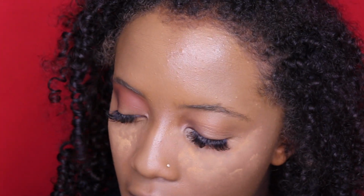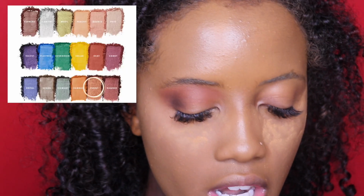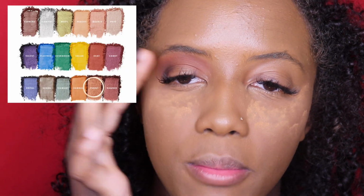We are going to use the palette that I actually intended to be used for this look. I'm going to take the 18 Hit Wonders palette. I'm going to actually use my finger, and I'm going to take Penny, and I'm going to place that from here over.